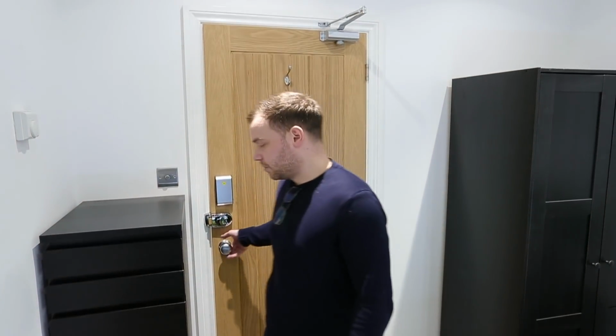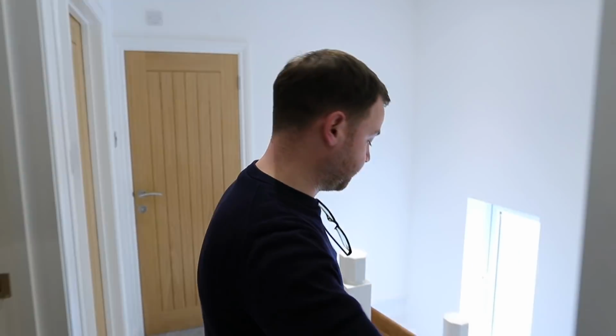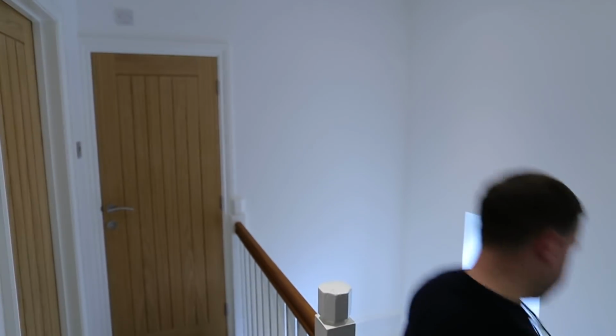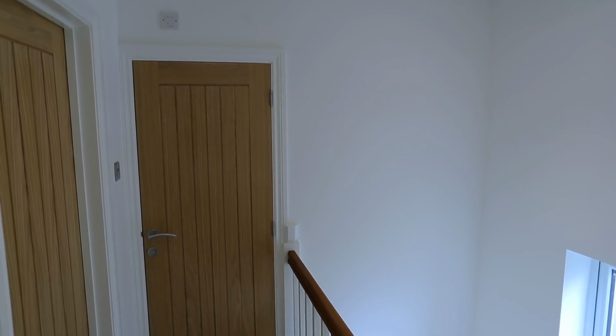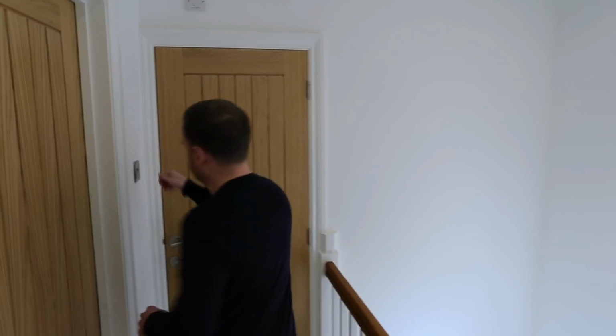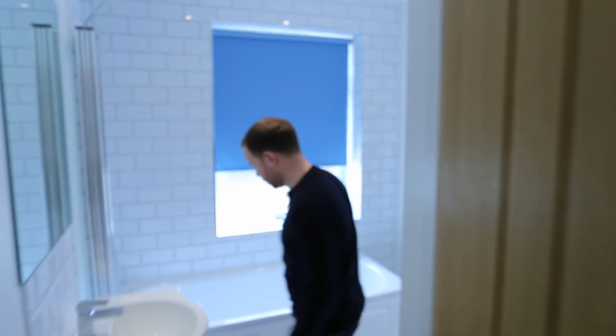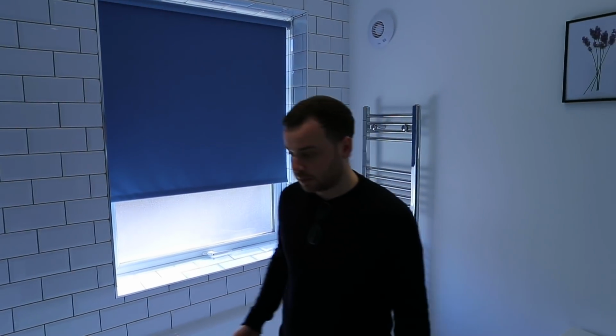I do dimmers in bedrooms, so we can dim down the lights, which is really nice. Just gives the tenant the ability to change the mood of the bedroom and chill out a bit if they want to. Cool, so yeah, come on down. It's the upstairs. Oh, actually, yeah, could do this bathroom. Nearly missed that. Right, so, second bathroom.